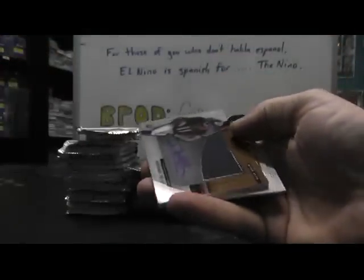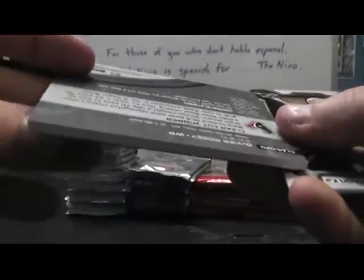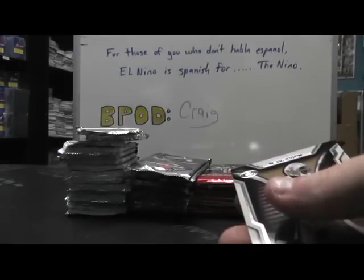Well, here is the fatty. And it is Devier Posey, bronze colored one. And that's numbered to 150. 009 of 150.